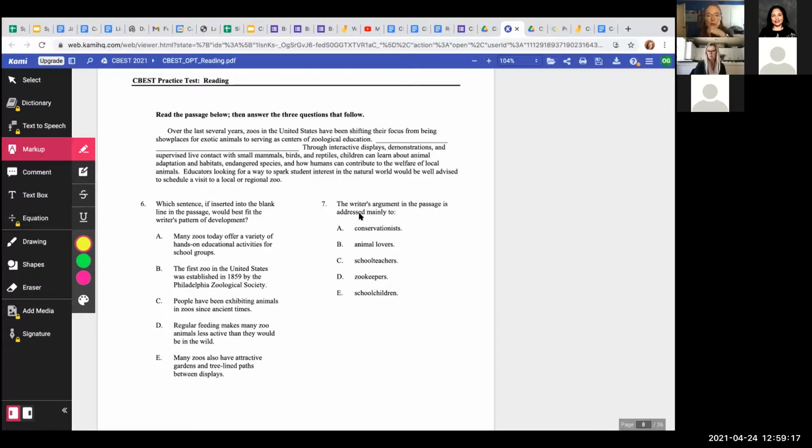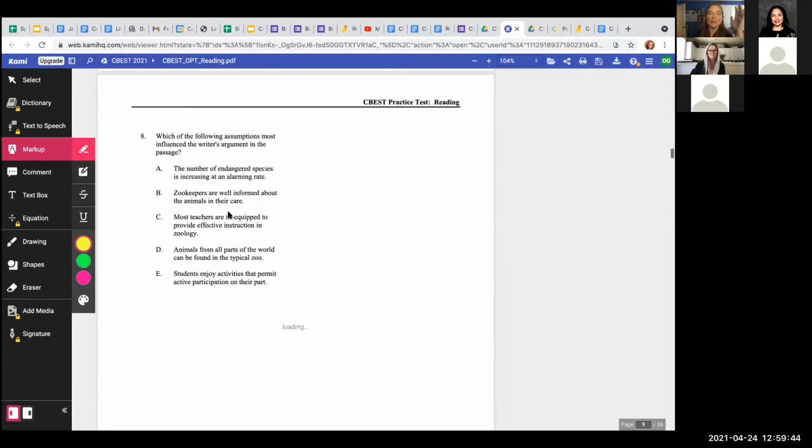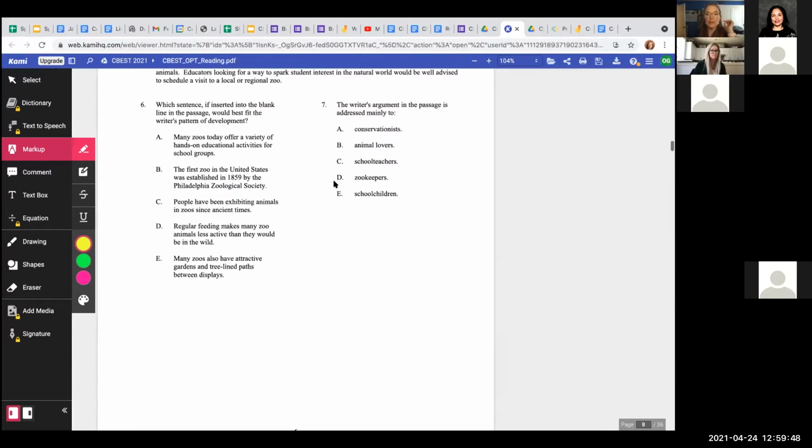All right. The author's argument in the passage is addressed mainly to conservationists, animal lovers, school teachers, zookeepers, school children. Well, I'm thinking school teachers. What do you think? And I'm looking at my answer key and I got it. How many got it? Thumbs up. Did you get it? Are you faster than me? I'm going slow, so apologize. What was that answer again? I'm sorry. It was actually school teachers.